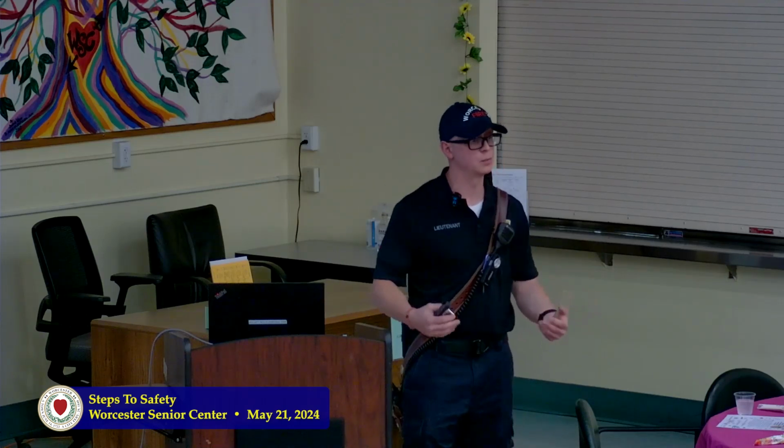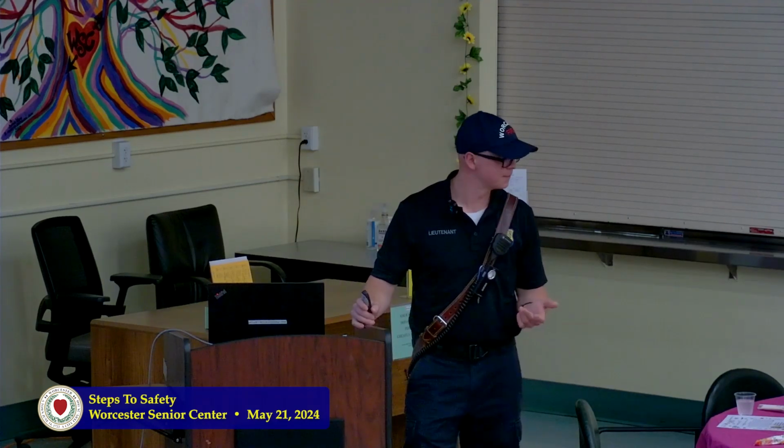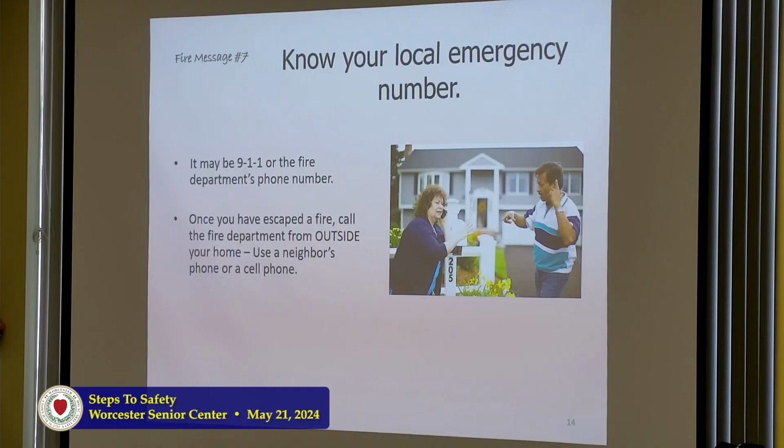You want to place a towel under the door if you have it, blankets, anything. That's going to stop the smoke from coming underneath the door. It's going to allow you the time for that door to shield you from the fire and a lot of the smoke to not come in. And you'll want to stay near a window and call 911. All right, so know your local emergency number. It's going to be 911. Fire department phone number, you wouldn't really want to call that. You'd want to call 911 if your house is on fire.